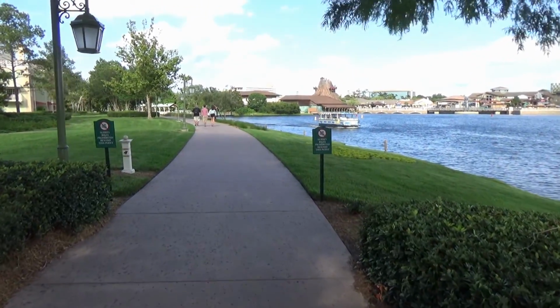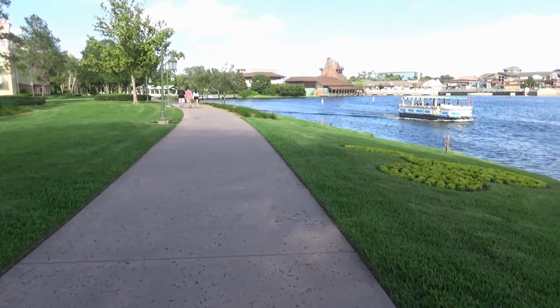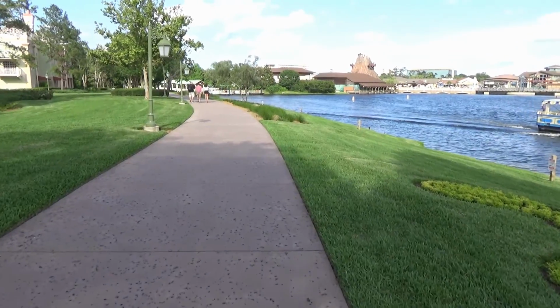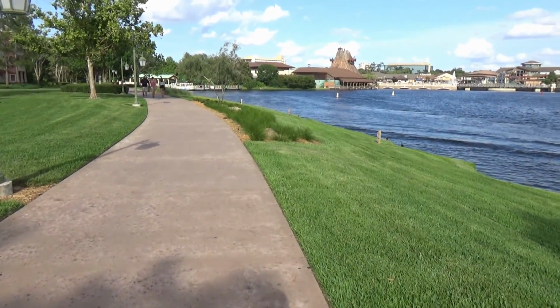Depending on the color of its flag, this boat will either be on its way to Saratoga Springs, Disney's Old Key West Resort, Disney's Treehouse Villas, or the Port Orleans Resorts. If any of those resorts sound intriguing to you, a qualified travel agent like myself can assist you in booking one of them for your next great Disney vacation.